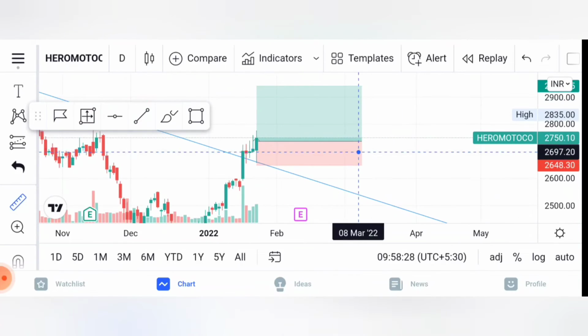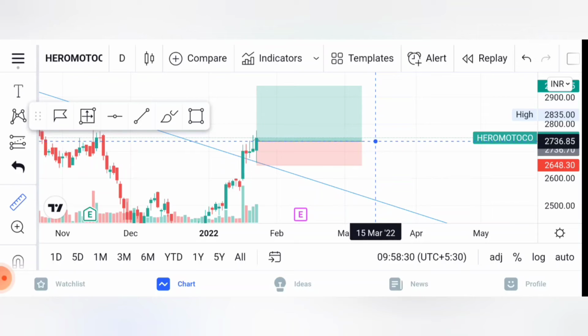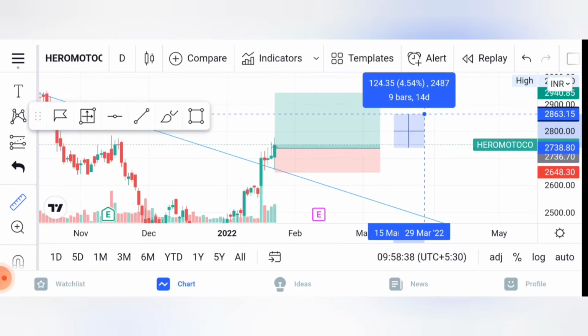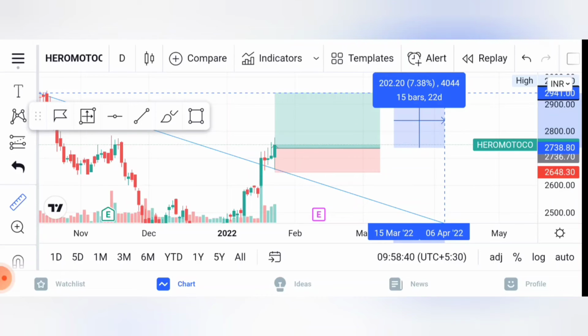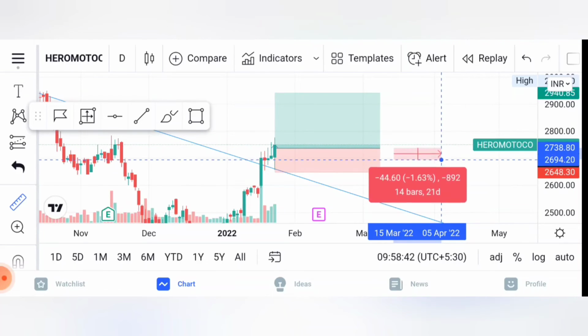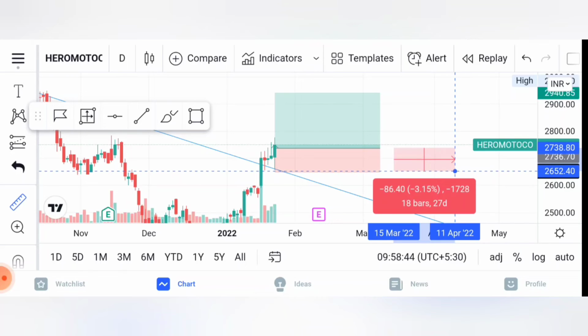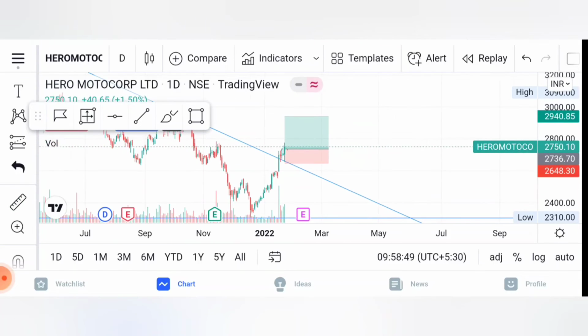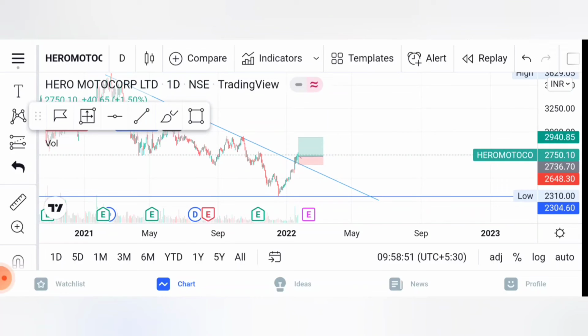It doesn't have a good risk reward in the short term, but there was potential for this stock where you can go long on it, and even if you don't keep a stop loss, you will be profitable at the end of the day. So the return would be 7.4%, and the stop loss is 3%, which is 1:2 risk reward, which is also not bad, because it has a triangle.